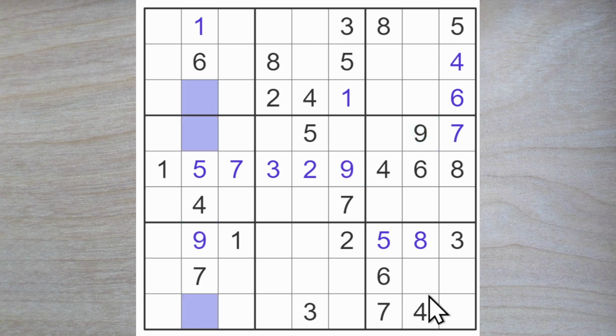2, 3, 8 here. Can we do anything with that? Not sure. 3 blocks here, 3 goes here or here, 2 goes here or here, 8. Anybody's guess, but we are not in the guessing game, are we? Everything we do must be dictated by logic, pure logic, and that is why we love Sudoku.